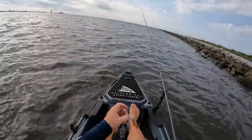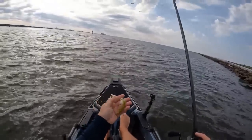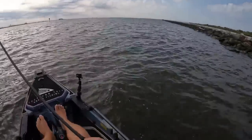All right, y'all, so the lure I'm gonna start off throwing today is the Bugs Fishing Ned minnow right here. Pretty awesome little lure. I'll talk to y'all a little bit more about that later on. But yeah, we're gonna get out here, start throwing along these rocks, and hopefully pick up some fish. Y'all stay tuned.